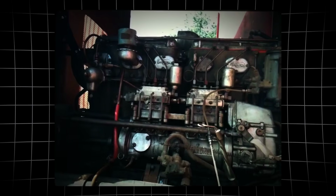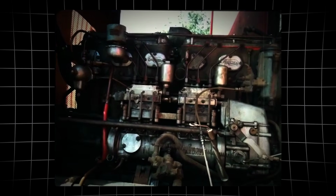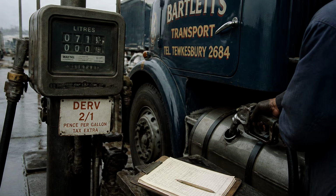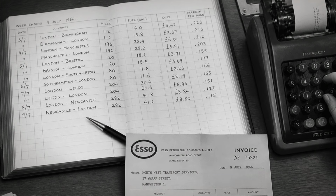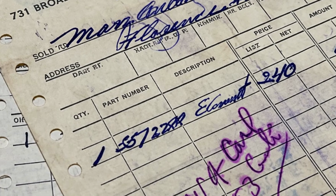The naturally aspirated 6LXB operated at an extraordinary specific fuel consumption of 0.330 pounds per brake horsepower hour, reaching nearly 40% thermal efficiency. A Rolls-Royce Eagle might conquer the long northern climbs 20 minutes faster, but that speed demanded a heavy fuel burn that eroded profitability with every single highway mile.